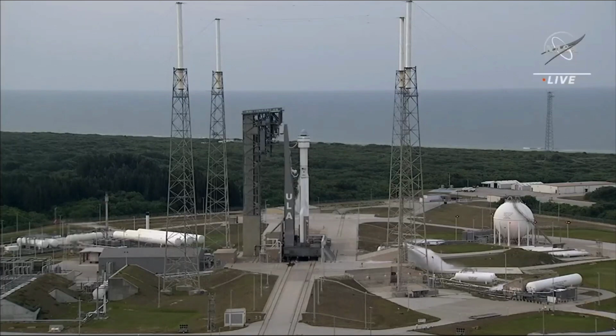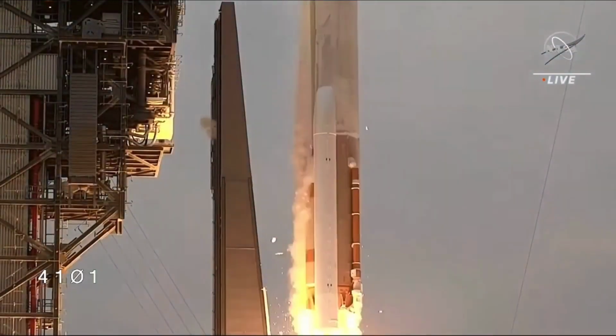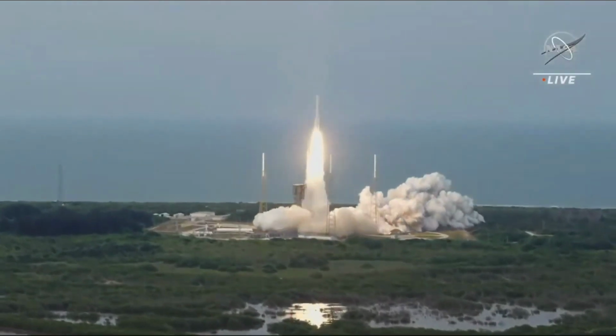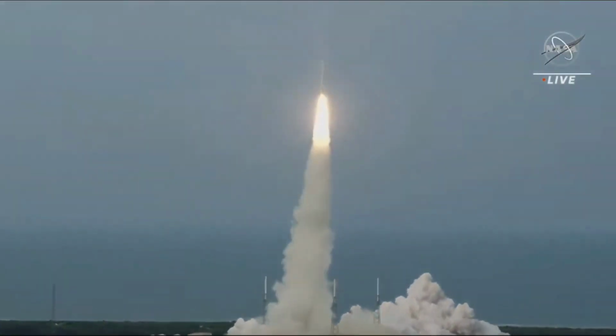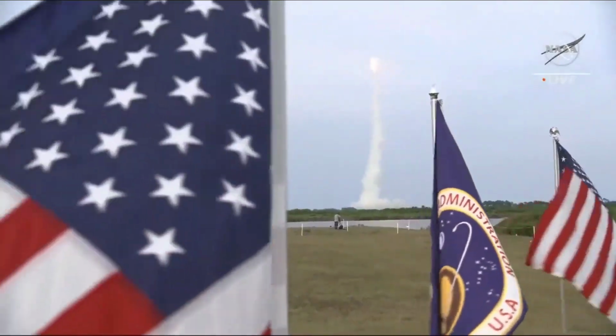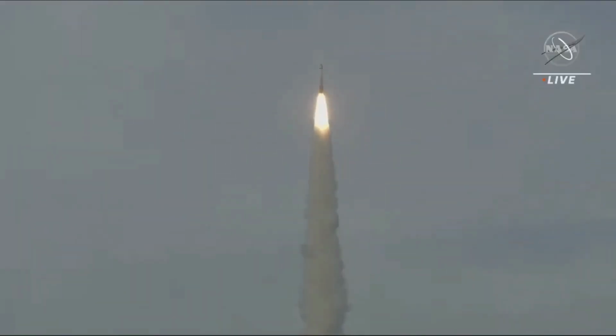3, 2, 1, and liftoff. Starliner is headed back to space on the shoulders of Atlas, powered by a workforce dedicated to its success. We have confirmation of a good MET epic timer on Starliner.